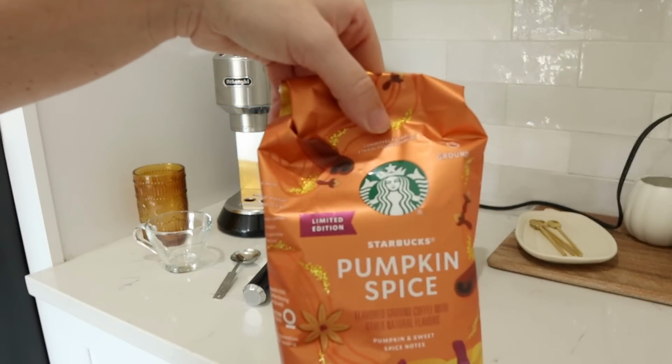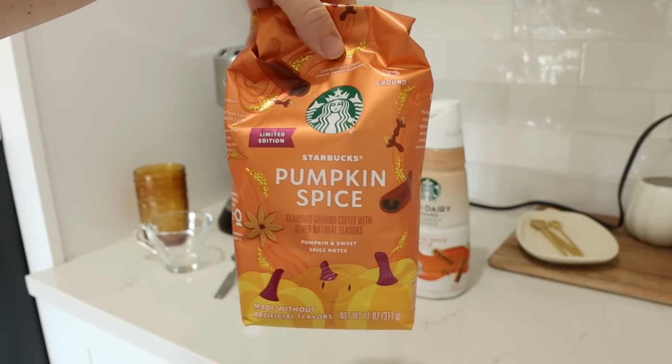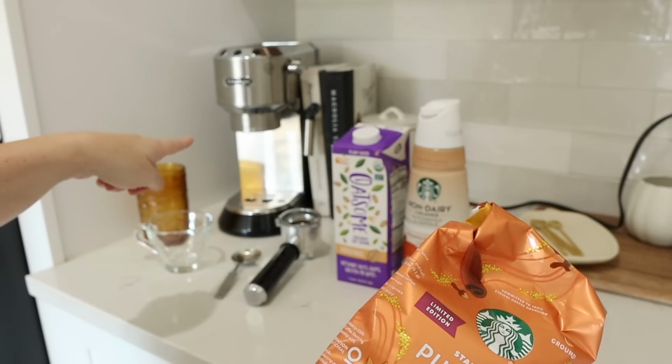I actually just picked up some pumpkin spice Starbucks coffee grounds. So let me go grab those. I'll grab the coffee creamer and we'll see how it tastes. Okay, here are the coffee grounds. I just picked them up at Kroger yesterday when I was getting groceries. It smells really good, but we'll see how it is in my espresso machine.